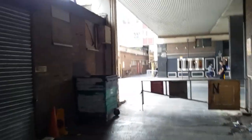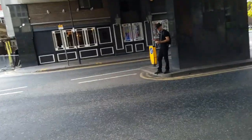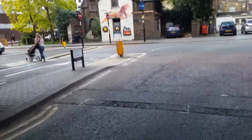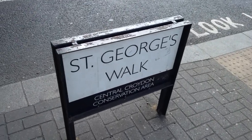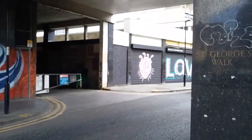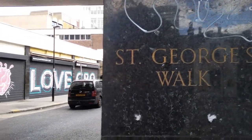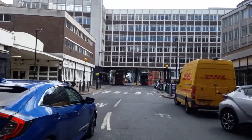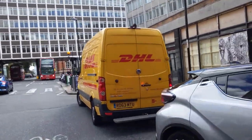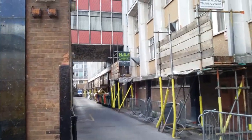First stage to be converted. The rest of it's all separate offices, so I would imagine all the rest of this will all be pulled down. There's another service entrance, but better not go up that one.